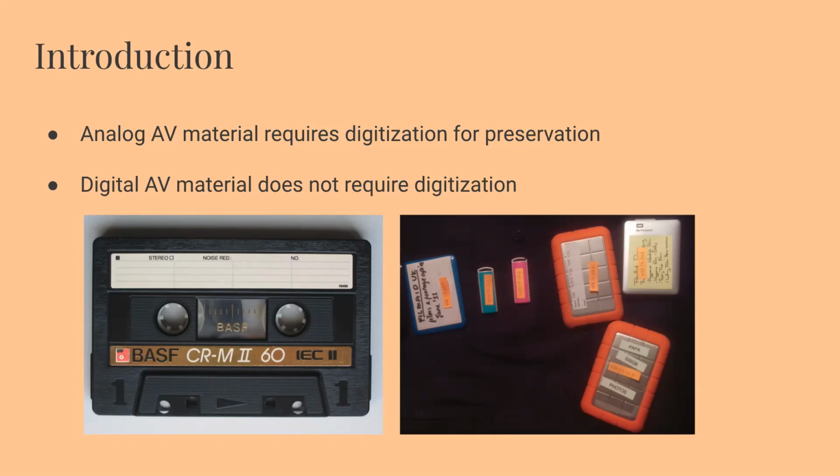So for these audiovisual memories, history, and culture that are stored on obsolete material to continue to live, we basically need to reformat them from their current physical, unplayable, deteriorating formats to digital files. So in the simplest sense today, we are talking about digitizing audiovisual material. Of course, there are other considerations beyond the digitization process that we'll dig into.